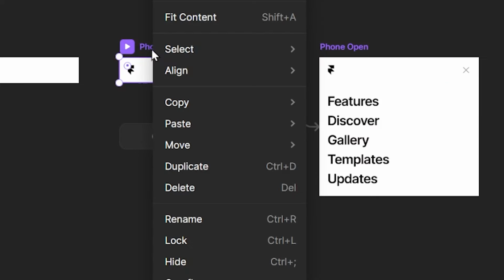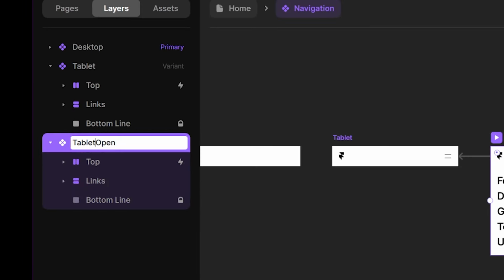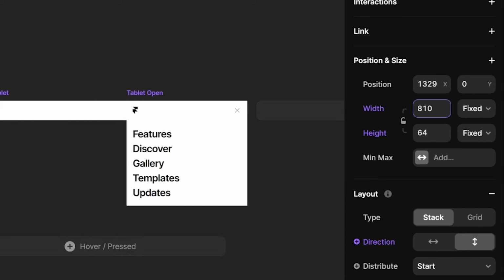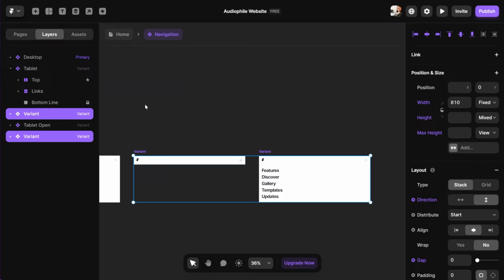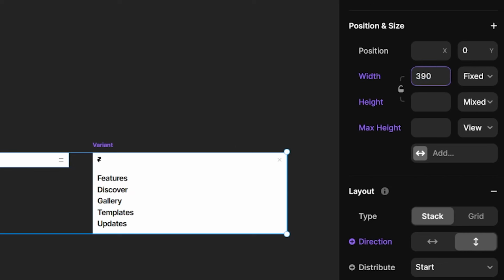But this time, I would try to see how it was built and see if I could get the tablet version to display the hamburger menu instead of the desktop design. First, in the component view, I tried renaming the phone variant to Tablet and Tablet Open, and then increased the width to be 810 pixels. Then I duplicated both tablet variants and renamed the new ones to Phone and set the width to 390.